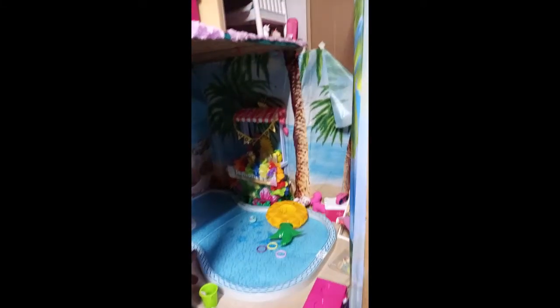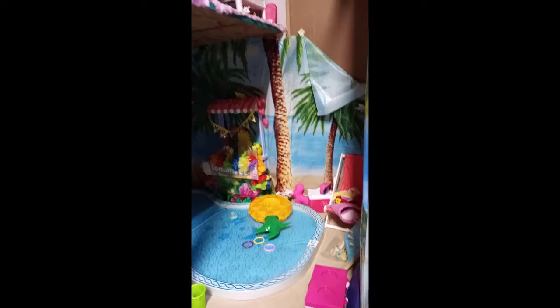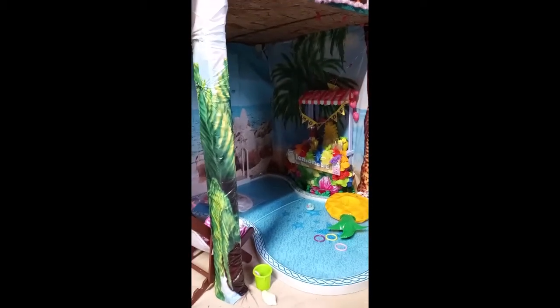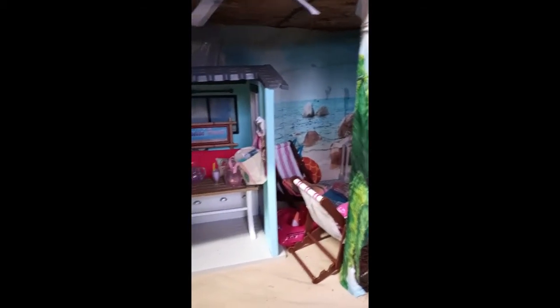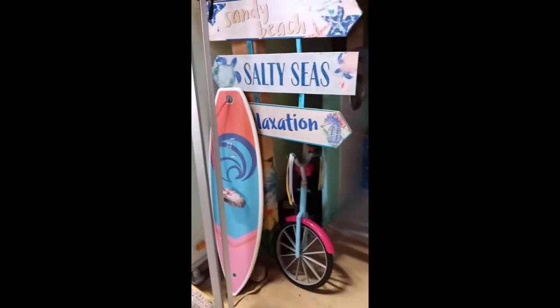Next we have the beach and pool area. You can see I have little pool chairs chucked back there. There's the pool, a little lemonade stand in the background, little area to sit on the beach. And then we have the Our Generation beach house. And that's where I parked the bike. Little surfboard over there.